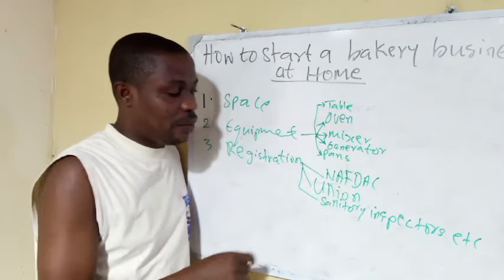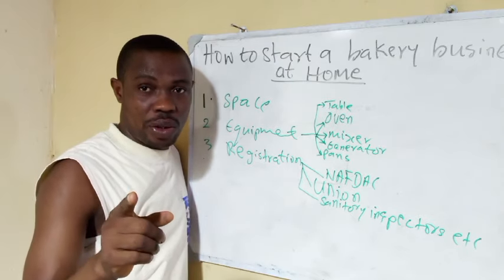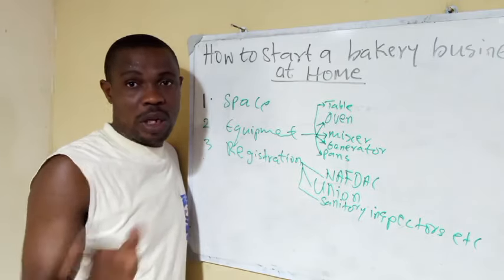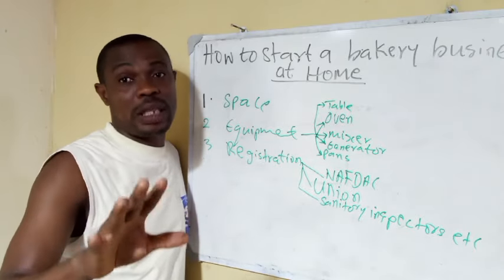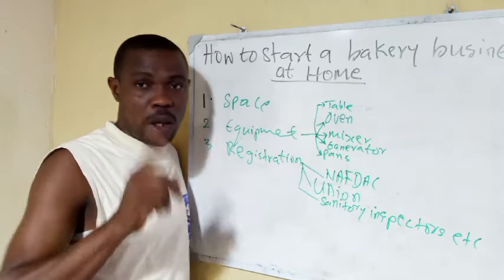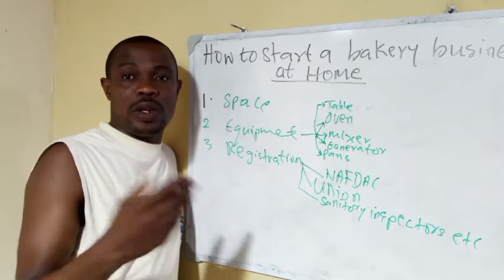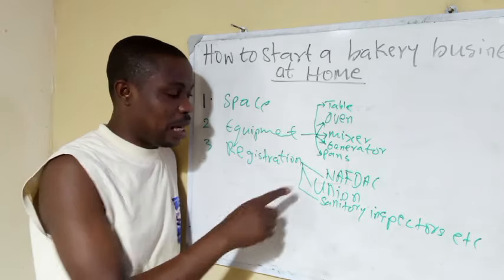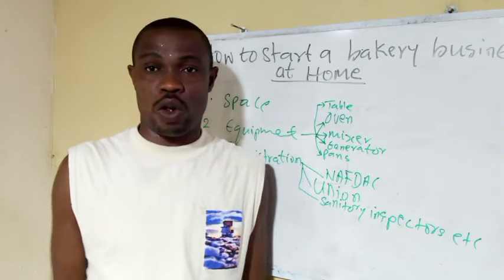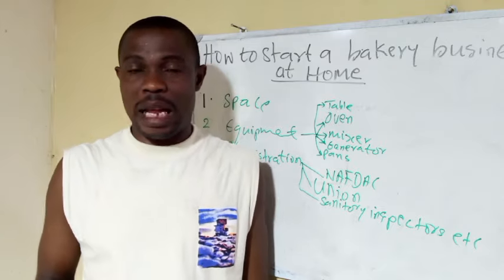Now, when you go for NAFDAC, most times the unions will also disturb you depending on your location. There are locations where, if you are not distributing to retail stores and competing with them, most times they will not come for you. But when you are distributing to retail stores, they will come for you. So you have to look for the union that is in that area and register with them. And also, the sanitary inspectors in your area, go to your local government where you site your business, and let them know.